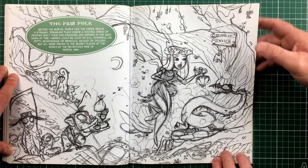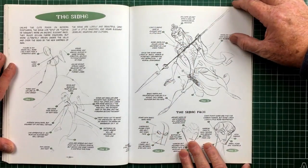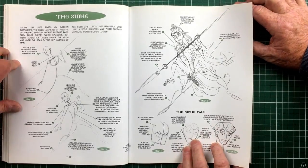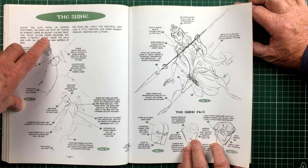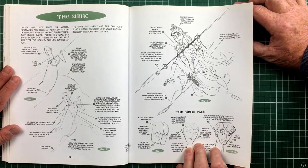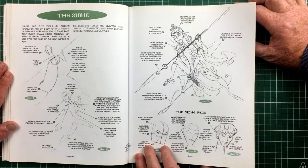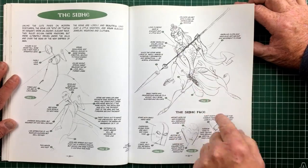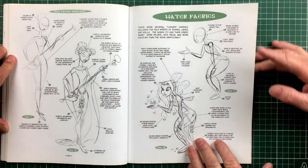Next we go to the fair folk, which are fairies. Here you have the Sidhe. What's a Sidhe? They come from the Sidhe or Tuatha Dé Danann, an ancient, elegant race ruled by the Sylvan fairy kingdoms. So these are like names of, I would say, Tolkien-esque style elves and fairies.